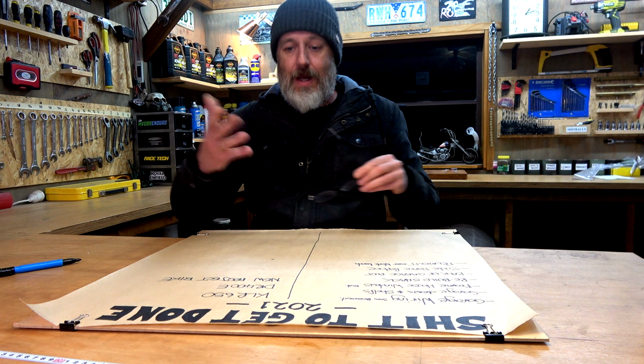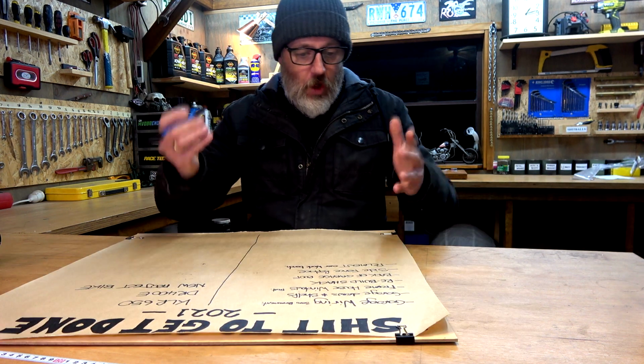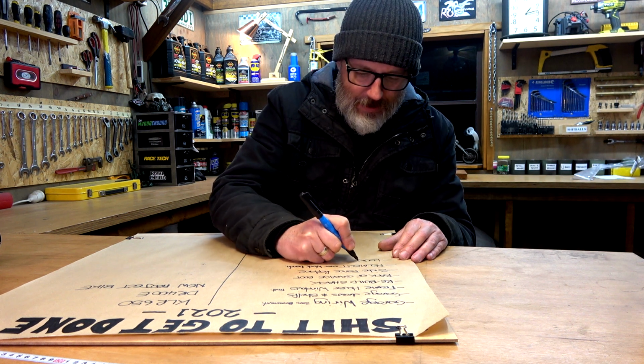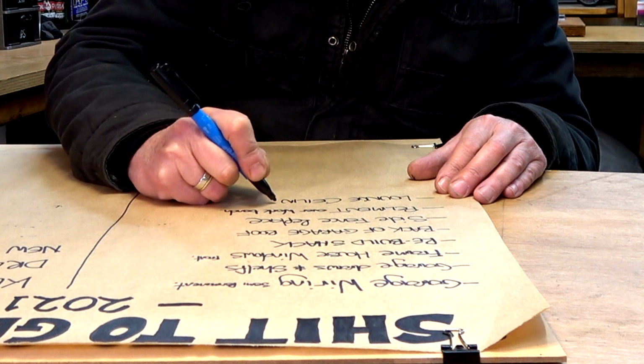I've just got to get the bike before the end of the year to then make a start on it. And I'll obviously have those other two bikes out of here. We've got to finish off the lounge room ceiling. I'm going to put that down. Lounge ceiling. Most of you guys don't really give a shit about the stuff in the house.